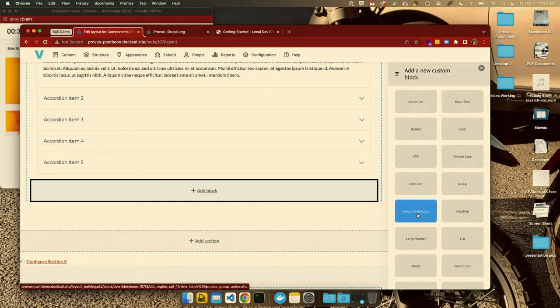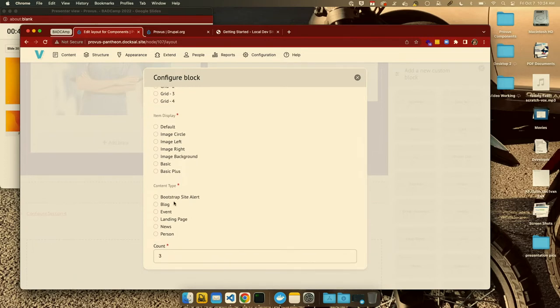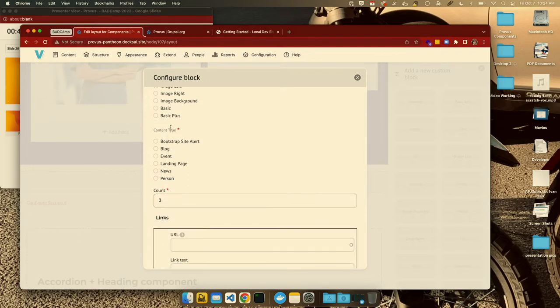We have this thing called a group, and it allows you to choose the display of a group of content. In this case, we could do a carousel of it. A four-card featured, and a four-card featured is one large, say, blog post on the left with a stack of three additional blog posts on the right, or content. A grid of two, grid of three, grid of four. These are just some easy things for content editors to be able to pull in. We can do the item display, whether you want the image to be a circle, image to be on the left or right. And then you can choose which content type you're working with. So in this case, I can choose blogs, the events, the landing page, all the things, any of the content types that we've added to the system.